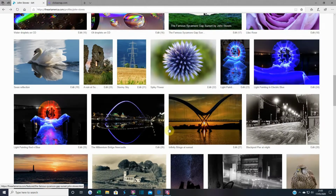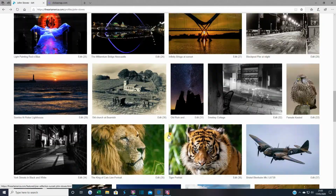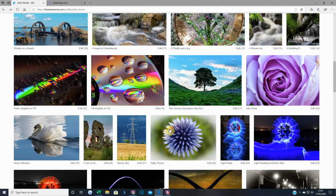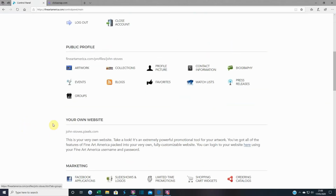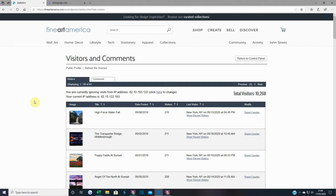But as you can see, it's very similar, if not the same images that I've got. There's no images on here that I haven't got on ClickASnap, apart from that one. So, basically, what I'm trying to say is, I paid $30, and for that $30 I have had not one sale.